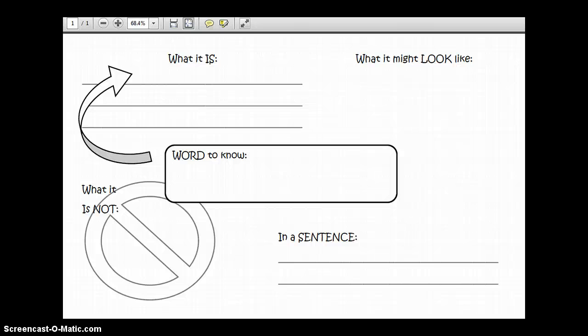Please keep an eye on the timer so you know how much time you have left. Use your time wisely. This will be considered a class grade, so I'd like you to do your best work. But why don't we go ahead and after the 20 minutes is up, you can come back for the second set of directions, but for now, go ahead and pause this video and begin working.